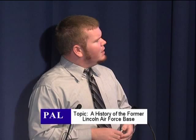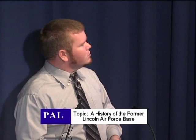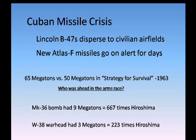Of course, we found that Lincoln carried the Mark VI nuclear bomb, an improved version of the one dropped on Nagasaki in 1945. But by the late 1950s and early 1960s, they had progressed to thermonuclear weapons, which were much larger. The Mark 36 had a yield of 9 megatons, noted here as 667 times the strength of Hiroshima. And the W-38 warhead mounted above the Atlas F missile had a yield of 3 megatons. It's hard to imagine the intense amount of explosive power that was stationed at Lincoln during the late 1950s and early 1960s.